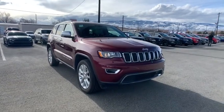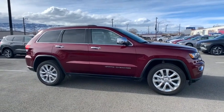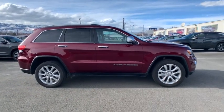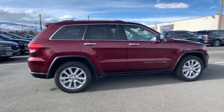Looking for the right vehicle? Check out the 2017 Jeep Grand Cherokee. The Jeep Grand Cherokee offers superior off-road capability comparable to that of the upscale Land Rover LR3.